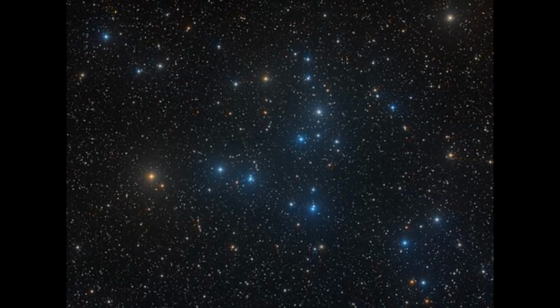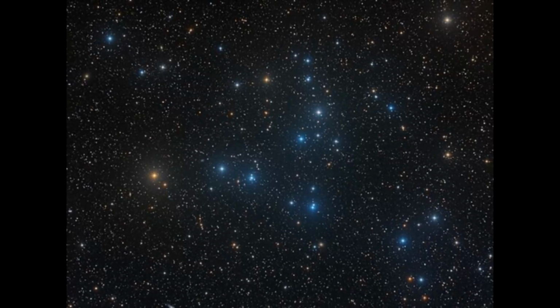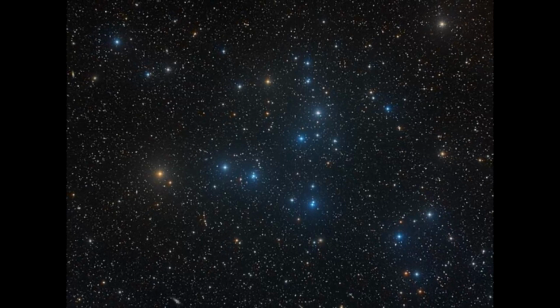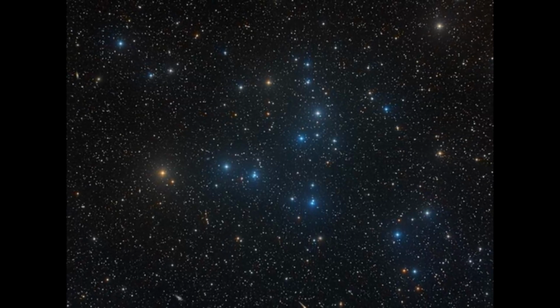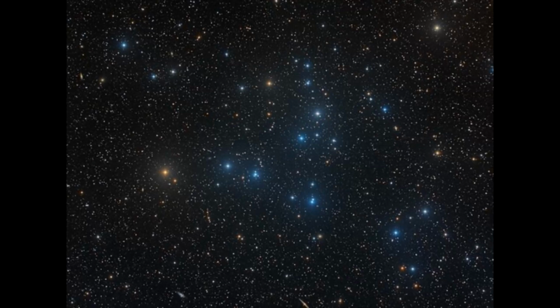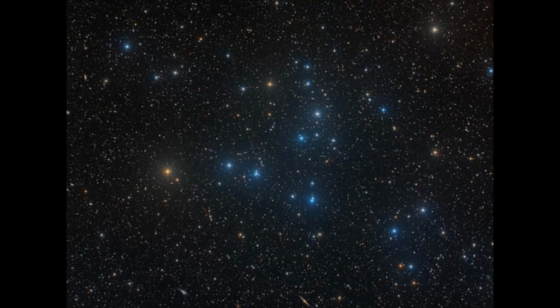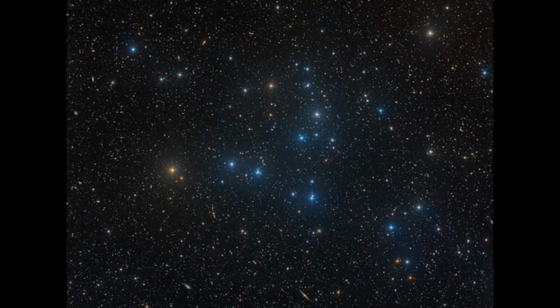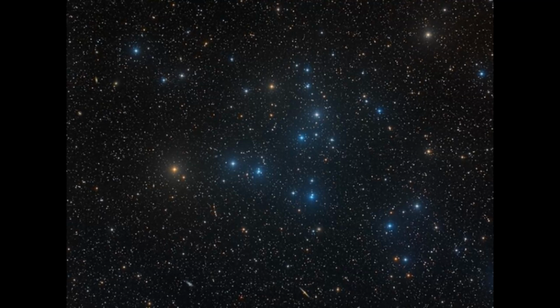It is best seen with binoculars or a wide-field scope, where you'll see a scattering of bright white and blue stars forming a large V shape. It's a breathtaking sight and a great object to start a night of deep sky observing. While large and bright, it is best seen under dark skies to really appreciate its beauty.